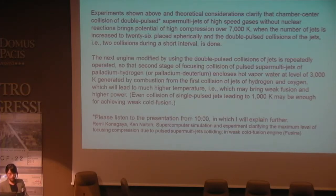The next engine, modified by using the double pulse collision of jets, is repeatedly operated so that the second stage of focusing collision of pulsed supermulti-jets of palladium-hydrogen or palladium-deuterium encloses hot vapor water at a level of 3,000 Kelvin, which will lead to much higher temperature, which may bring weak fusion and higher power. Even collision of single pulse jets leading to 1,000 Kelvin may be enough for achieving weak cold fusion.